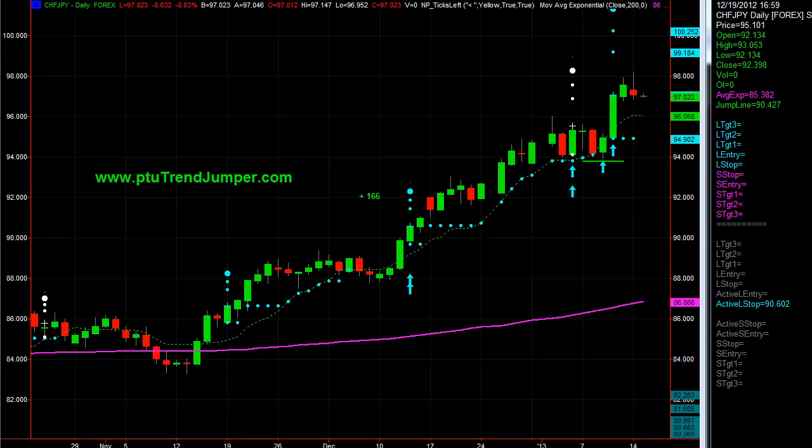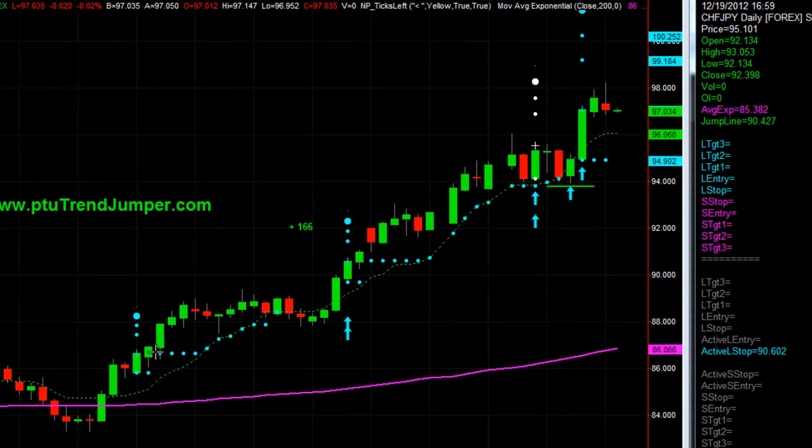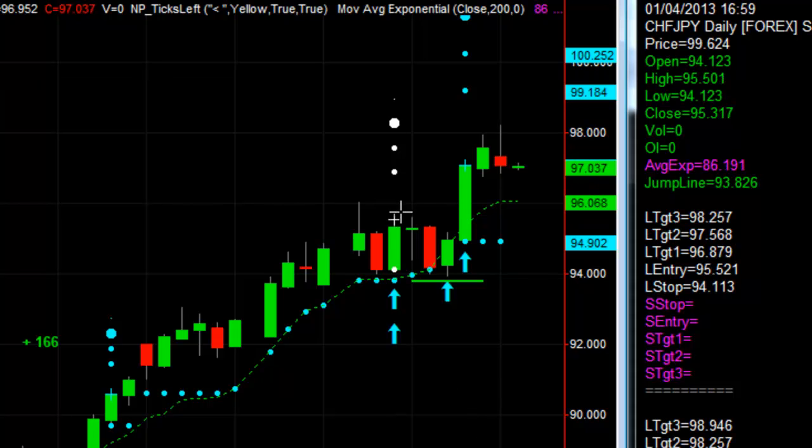This is a pair that doesn't get a lot of attention, but it has been super, like all the yen pairs, but the Swiss yen has just been amazing. We're in this run here, obviously coming all the way back to November, and you can see a nice big winner here, a nice big winner here. This one just finished, and then just got long on this trade, and that one zoomed to full target.